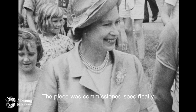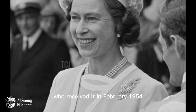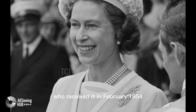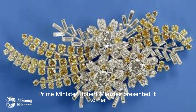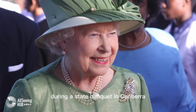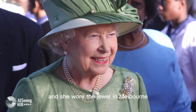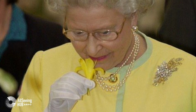The piece was commissioned specifically as a gift for the new monarch, who received it in February 1954 during her Commonwealth tour. Prime Minister Robert Menzies presented it to her during a state banquet in Canberra, and she wore the jewel in Melbourne shortly after she received it.